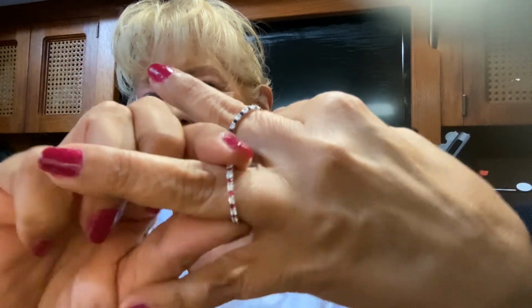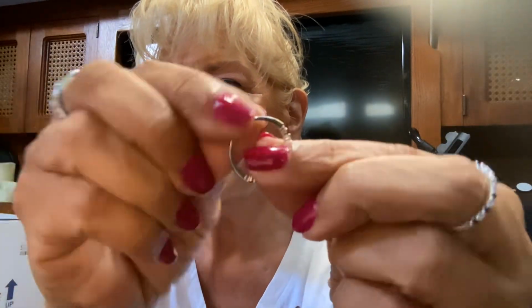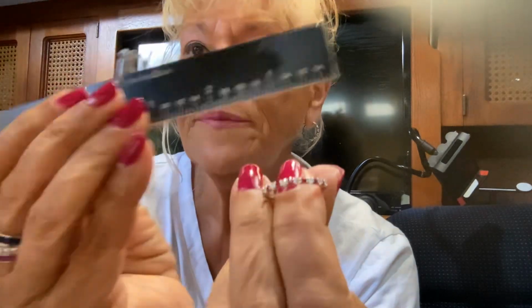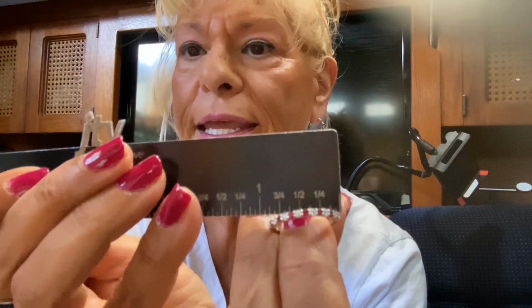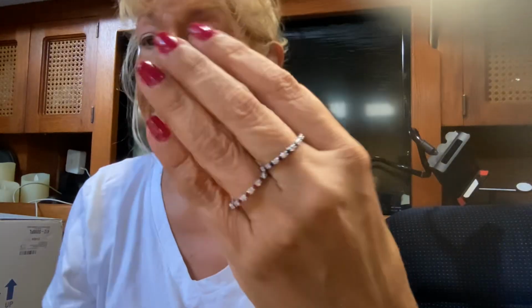So there you're seeing, and I'm gonna measure these up, but there you're seeing how pretty. Now these don't go all the way around, they do stop for comfort. Nice large bail or shank on it, and from side to side you're at about 1 inch, and then there is your measurement up and down. So a great ring to just kind of wear on its own or to stack it if you'd like to.